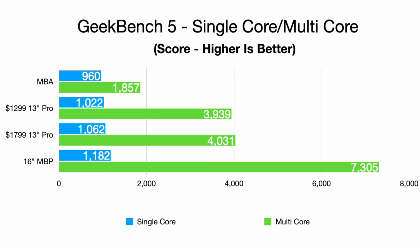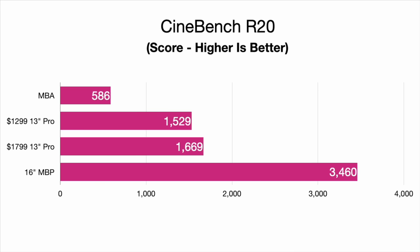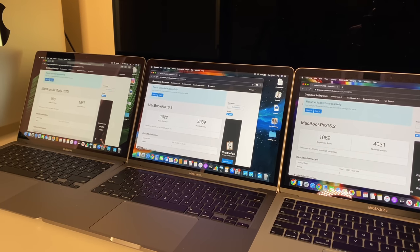I did a video on the Air and the thermal issues it's been having, and it wasn't any different for this test. Cinebench is known to really crank the gear on these machines and max them out. The Air's performance on this test was pitiful and took so long to complete. Those fans were definitely cranked up.